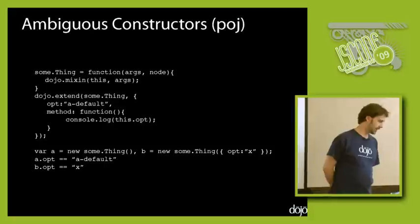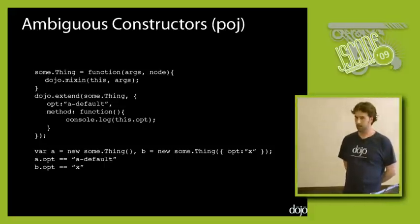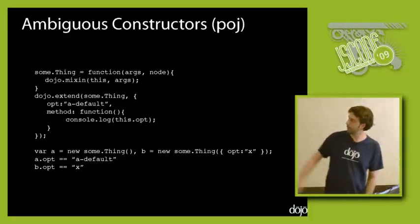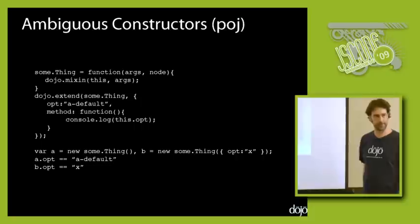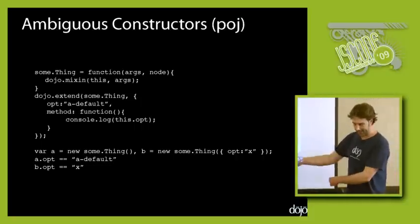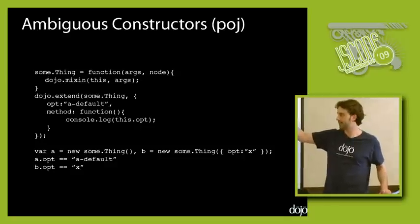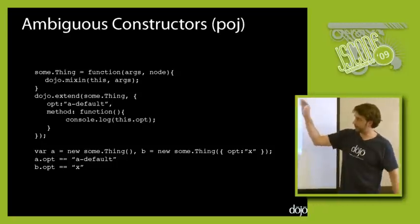Ambiguous constructors. Dojo has object-oriented inheritance stuff, but on a basic level, you don't really need it. This is just plain old functional prototype. So something is something, and then we mix in the magic arg that we were passed. So we're mixing into ourselves anything that is a member function. The extend is extending the prototype, and that's the basic pattern for making class objects.